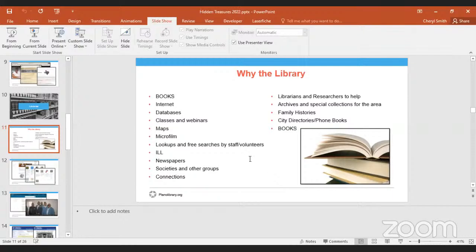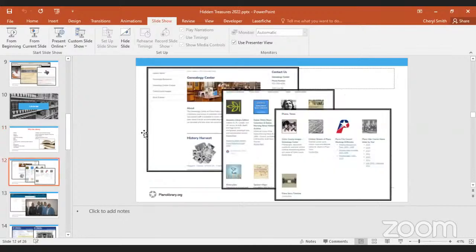So that being said, I wanted to show you a little bit about our library. We do have a website. It's called Genealogy Center. The way to get to it is off of the home page. You would go to library, planolibrary.org, see the visit tab, and it has all of our major libraries and our collections, and there's one for the Genealogy Center, and it would take you to the information there.